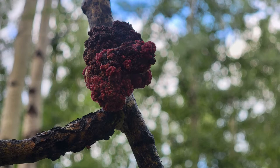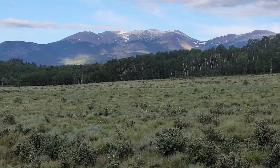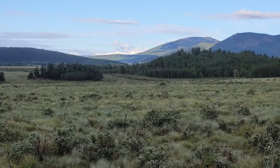You can see the dusting of snow on the nearby peaks there. But look way off in the distance. Do you see that out west? Those mountains got hit with snow.